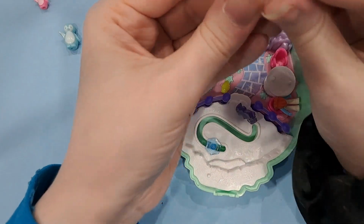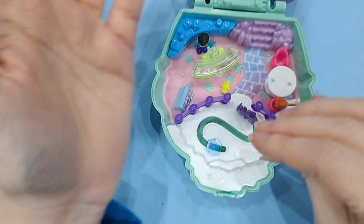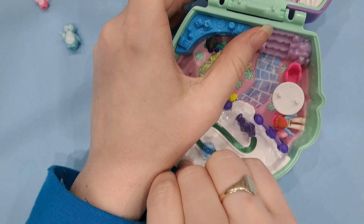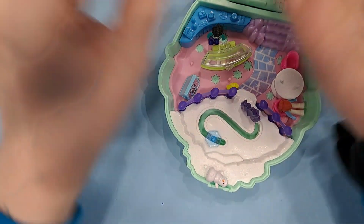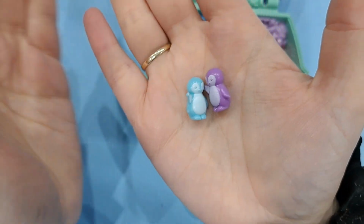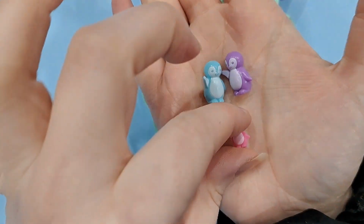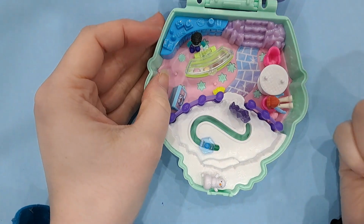Then we have a snowman, which is very, very cute. And I'll put him up here, I think. Oh, if he'll let me. Nope, he doesn't want to. And then we have 3 penguins. We have 2 big penguins. We have a purple one and a blue one, if they'll sit. There we go. And then we have a little baby penguin, which is pink. It is so adorable. So there is our little penguin family.